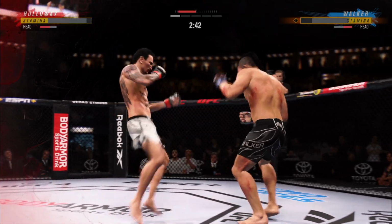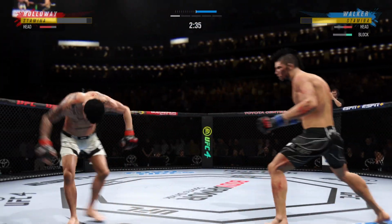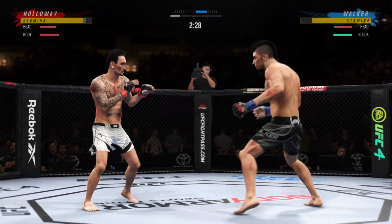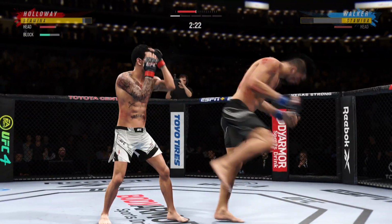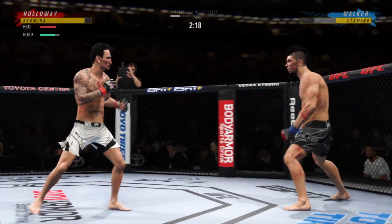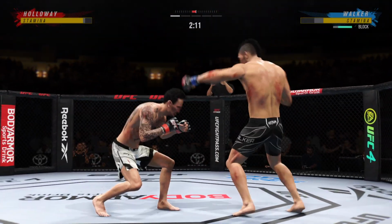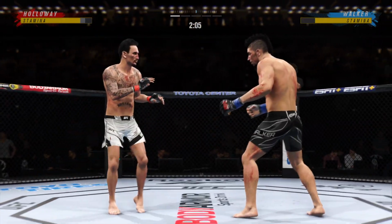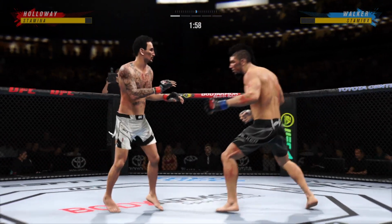I mean, it was perfect. It was absolutely perfect, John. Great placement on that uppercut. So just over 20 total strikes have already landed for Johnny Walker. Nice job moving off the center line. He slips to avoid that right hand. Two minutes remain in the round.